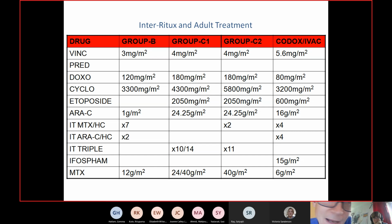I've left the pred bit blank because I gave up trying to count the days of steroids, but it's less than they get in ALL therapy, and it's sort of 17 days, 27 days, depending on which protocol and which arm they're on and how long you taper it for. But avascular necrosis is not a particular risk with this protocol. I have had one patient with AVN, though she was profoundly unwell, was in ITU, and I wonder whether there were additional factors contributing to her developing AVN of her hip. So AVN is not considered to be a significant risk.